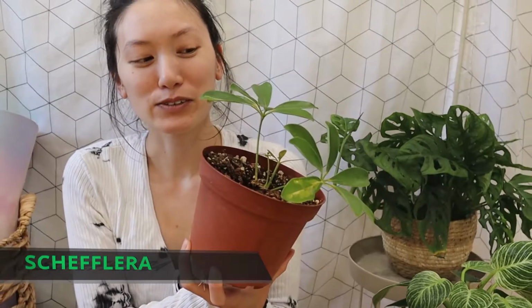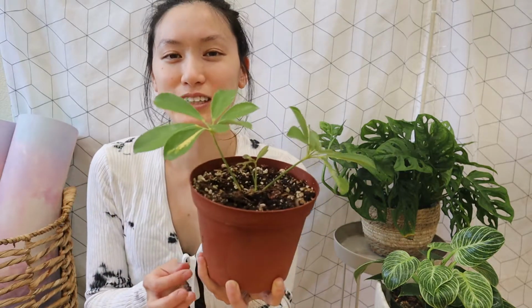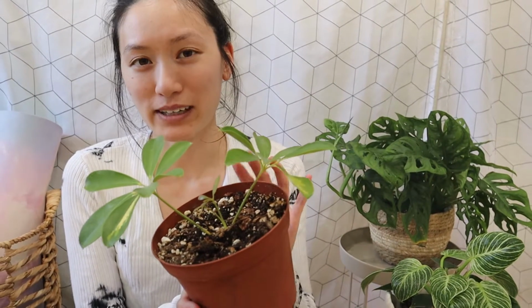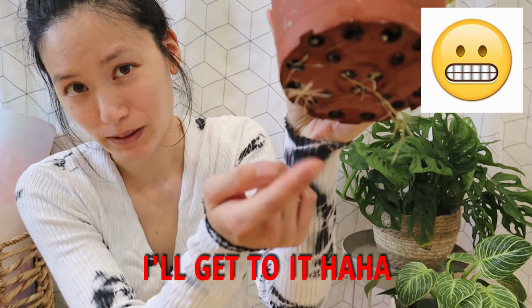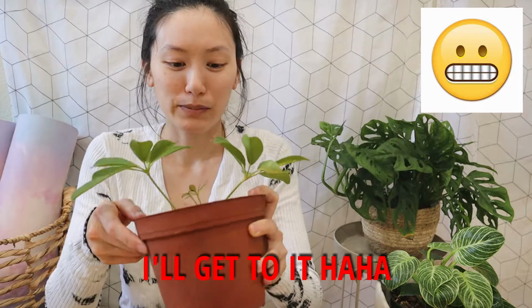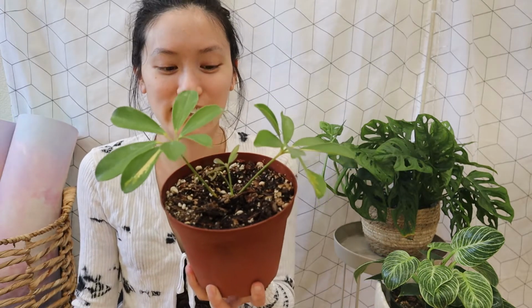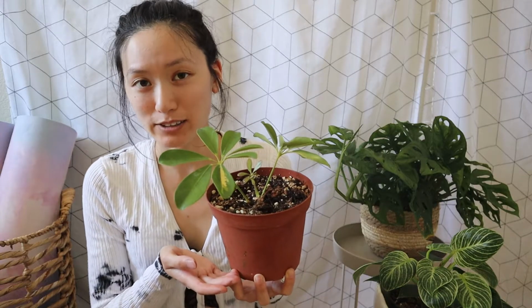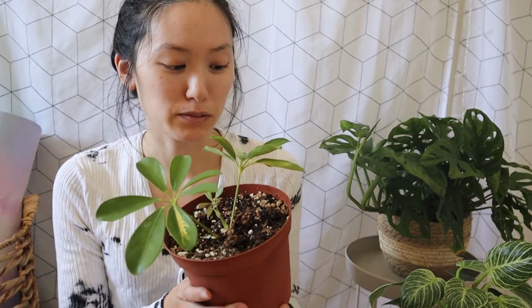First up, we have the schefflera, also known as the umbrella tree. This one is slightly variegated. I got it from Home Depot for a pretty good deal. I think it was like $6 for a 4-inch pot. I have repotted it in the 6-inch pot, and I think it actually needs to be repotted soon. We'll see. I've been keeping it indoors. It gets a lot of morning sunlight, better suited for outdoors just because it needs a lot of sunlight. I think it grows better.